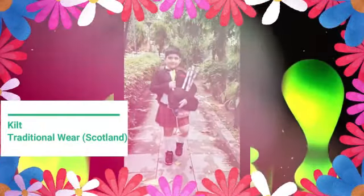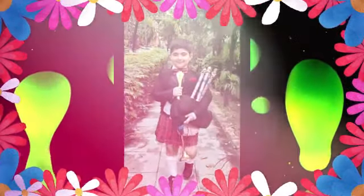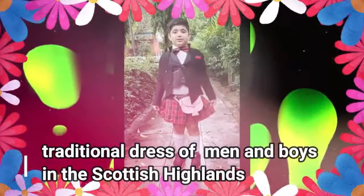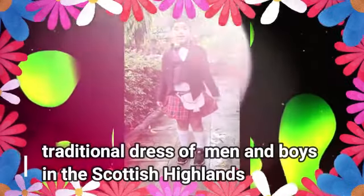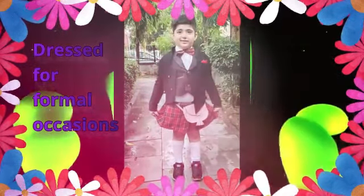Now a kimono, the traditional full length robe worn in Japan. A kilt is a knee-length skirt-like garment with pleats at the back. It is the traditional dress of men and boys in the Scottish Highlands, often worn on formal occasions and sports events.